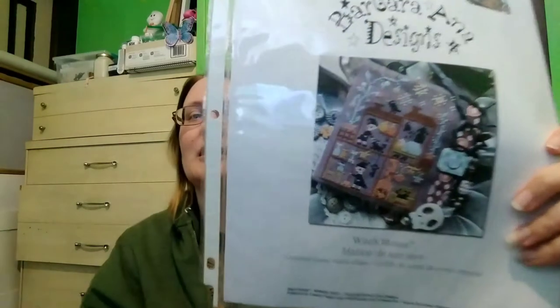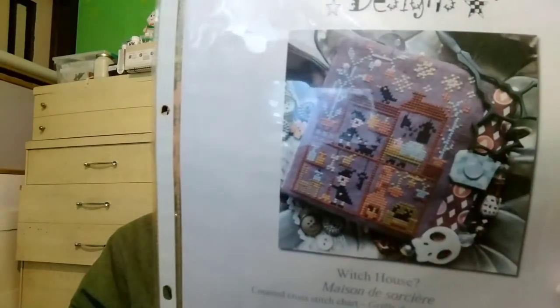And this was a new purchase. I went on to the Creative Poppy website. If you're unfamiliar with that website, I believe it is out of the UK or France. I'm not sure. But basically, they have PDF patterns from multiple different designers. But my absolute favorite designer, Barbara Ann Designs. And so this was one that I bought. It's called Witch House.